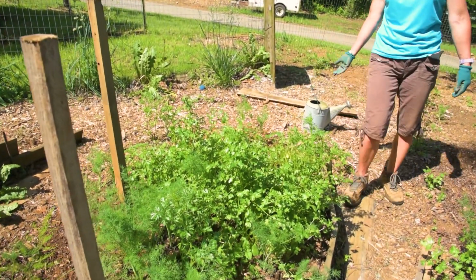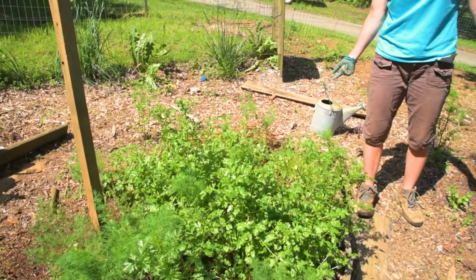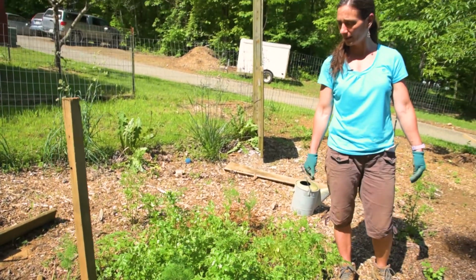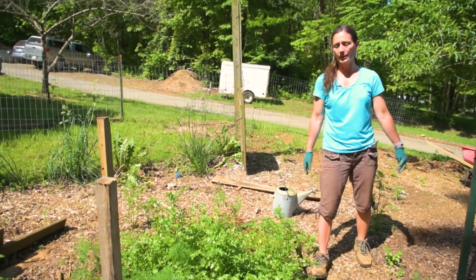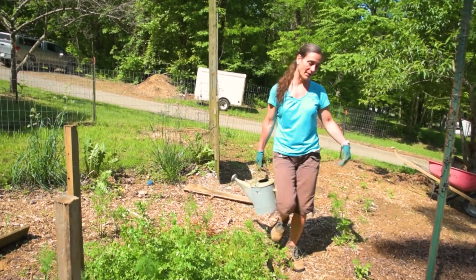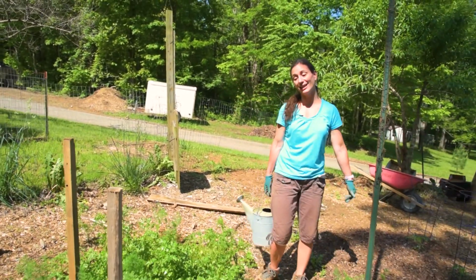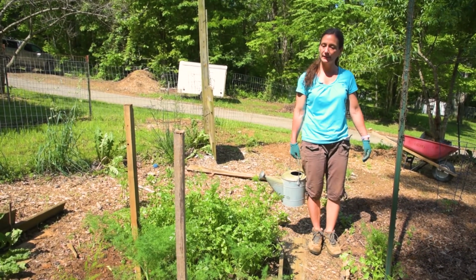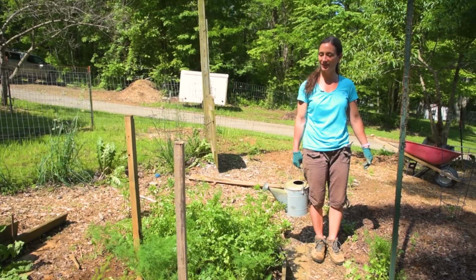And then I'm not sure how it's going to go. It might be coming to the end of the season. As it starts to really warm up, the cilantro tends to just go quick to flower. And that's why I have cilantro all over the garden, because it goes to seed, it makes a lot of seed, and drops all over, and there you get your cilantro.